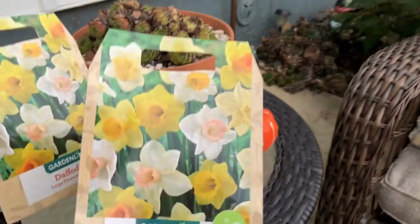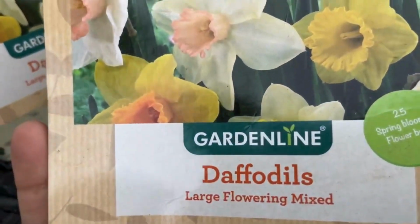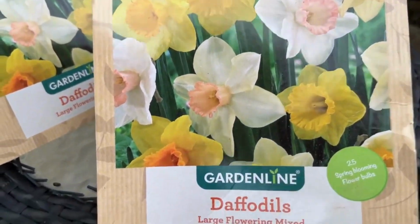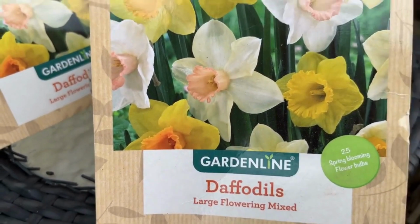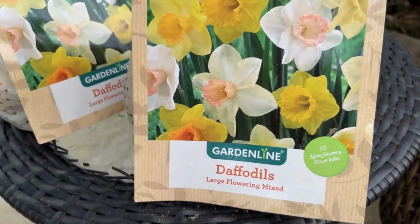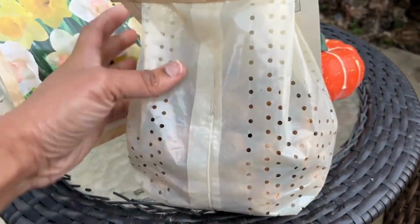And then here we have daffodils. So these are the large flowering daffodil mix. Look at the blooms on here. And I love that these come with several different bloom colors in here. Absolutely gorgeous. And there's 25 in the bag, and I paid $5 and change.